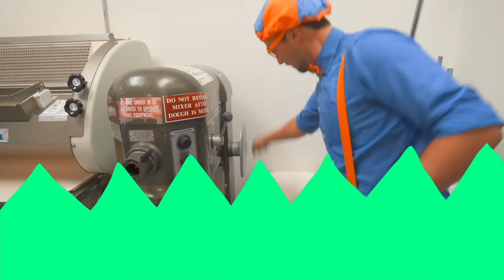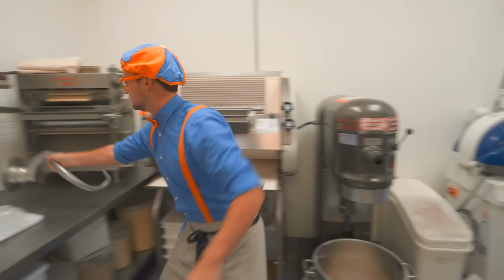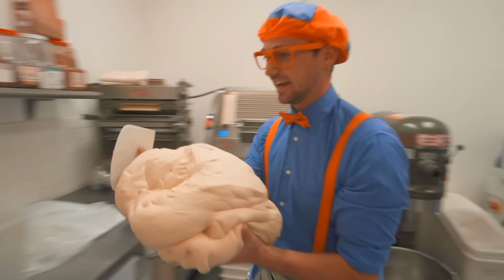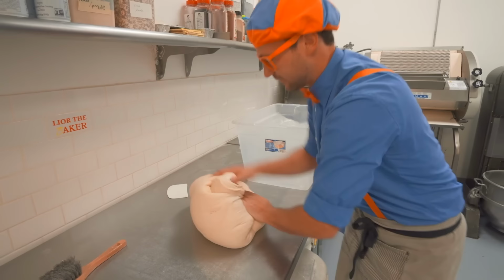Okay, now the dough is all done, so we need to take it out. Put that big thing right there, and then let's grab our scraper. Whoa! Look at it! Okay. Alright, knead it a couple times. Perfect. Okay, now let's put it in this tote.